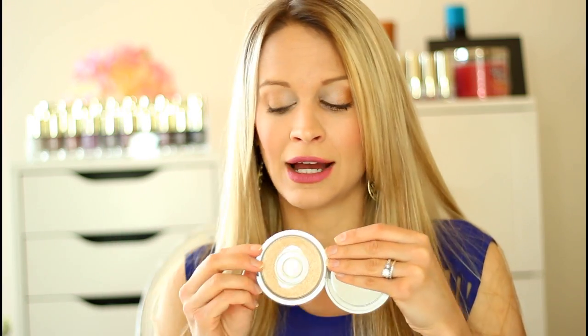Then last face product is from theBalm, the Mary-Lou Manizer. Everybody has this one. It's the best highlighter in the world. I still have a little bit left, but as you can see, I've hit major pan because I use this as a highlight, like an eyeshadow highlight. Basically I just put it all over my face in the summer. It works for me. You can get these at Kohl's now. Highly recommend. Basically I love all these last few products, just saying.